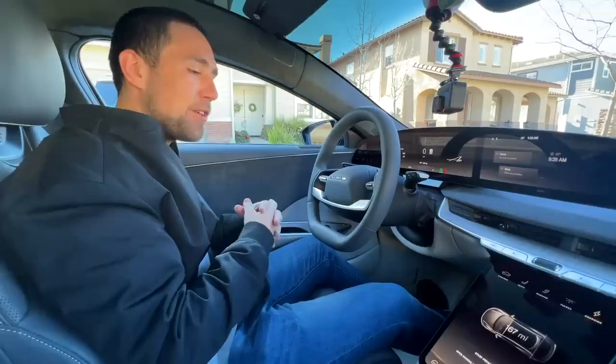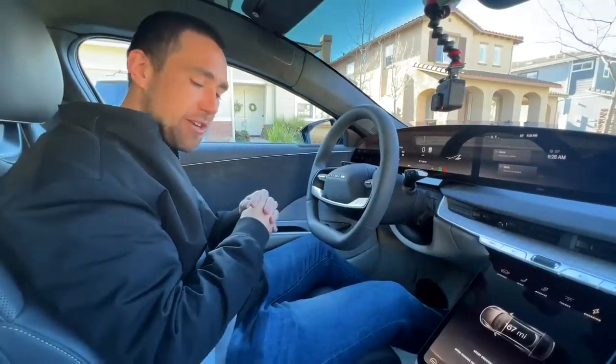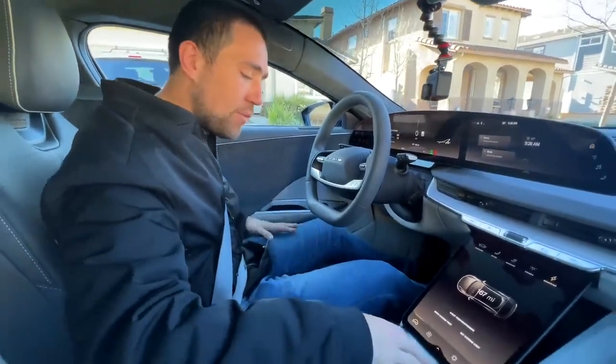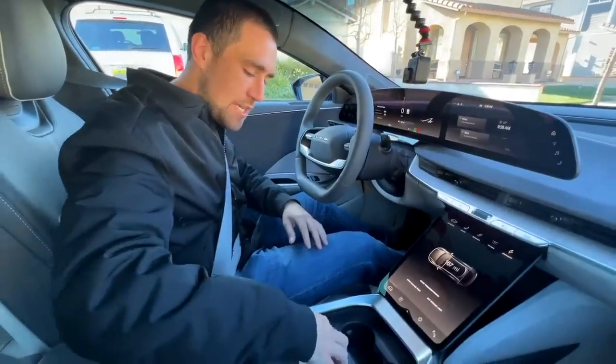Really, really good battery management. And that's one of the things that Lucid really prides itself on, is their battery technology, their battery management technology. So very incredible.